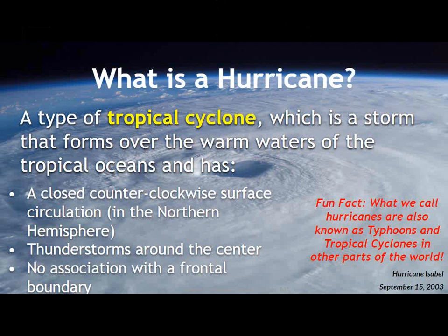And there are thunderstorms around the center, and also what kind of separates it from storms we see further up north here, usually, it has no association with a frontal boundary. And we'll get a little bit more into that later. And just a fun fact, there's a lot of confusion actually. We get a lot of questions, what's the difference between a hurricane and a typhoon and a tropical cyclone in other parts of the world? And the answer is there's no difference. It's only the nomenclature, the name that certain areas of the world use. So in other parts of the world, hurricanes are known as typhoons, and there's many other different types of names that you'll hear out there. But over here, we know them as hurricanes.